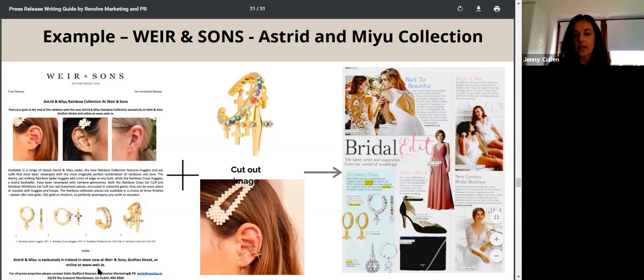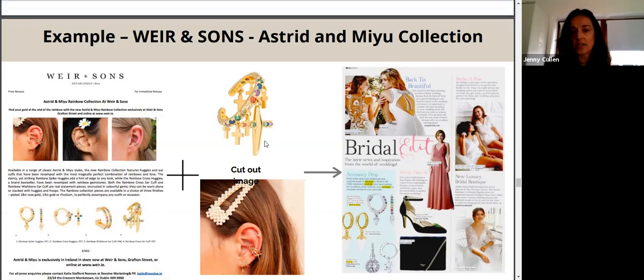So we mentioned that there and then our details at the bottom. In the middle here, you'll see a cutout image of an ear cuff, which is included in the release. We've highlighted it there so you can see that it is a cutout image, and that would be high res, 300 dpi or 1 MB, no lower than 1 MB. The journalists can use that and make it as big as they want because it's high res enough.